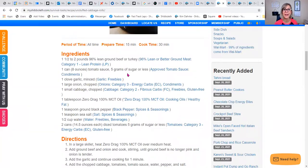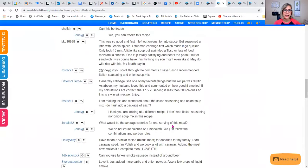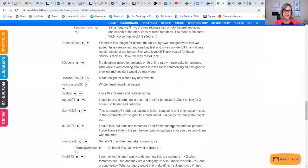There's layer after layer after layer of information here for you not to feel like, I don't even know what these things are. Okay. And then you come down, you could read the directions. This is pretty simple to make. And there's your serving notes, and it tells you what categories it is, so that when you journal it, all you've got to do is write that down. All right. And then if there are any comments, look, this one's got lots of comments.